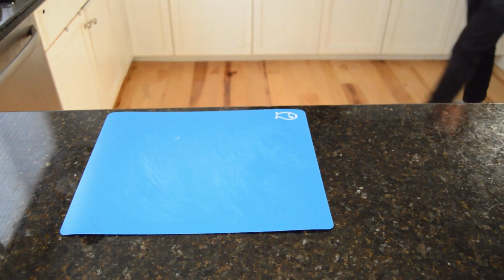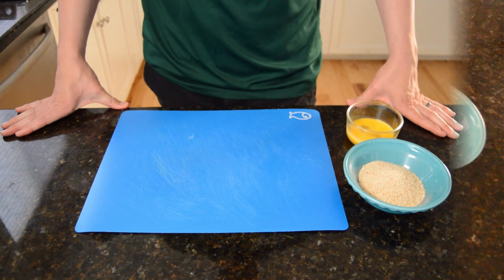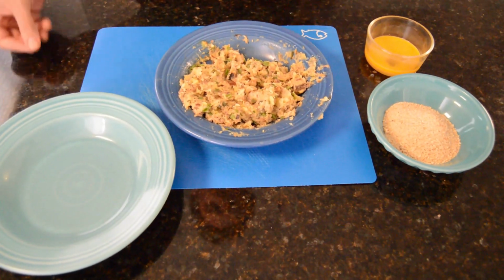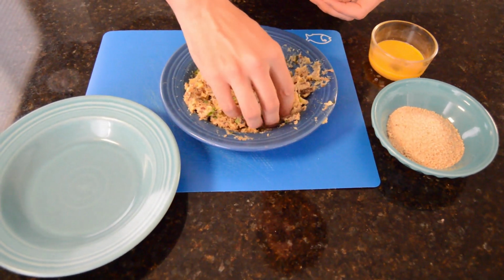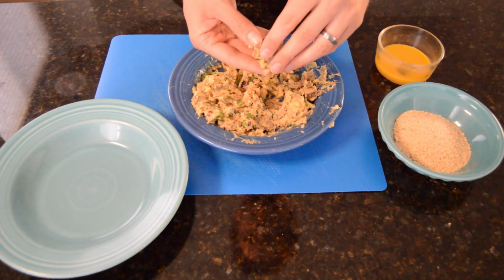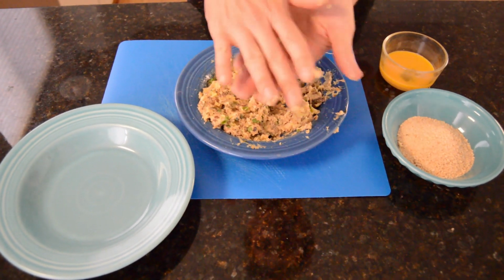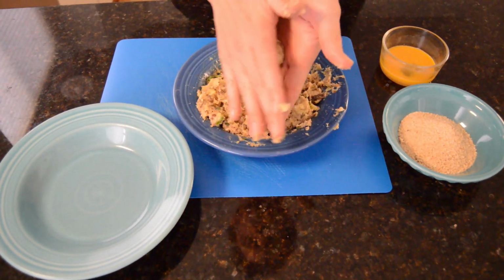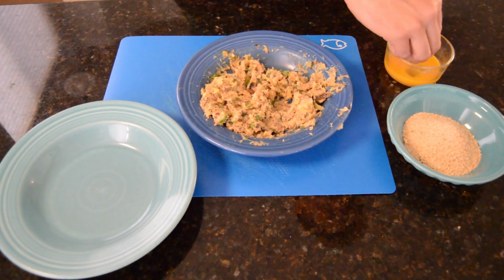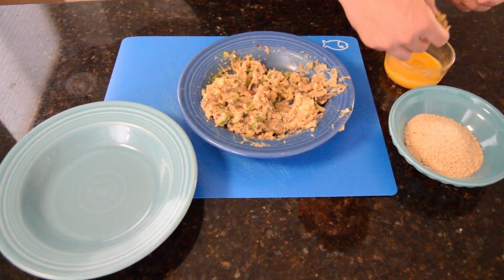Set up a breading station with 1 bowl for the remaining egg and 1 bowl for the breadcrumbs. To form the croquettes, use your hands to shape them into small balls. Dip croquettes in the egg and then coat with breadcrumbs, shaking off any excess.